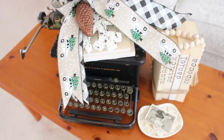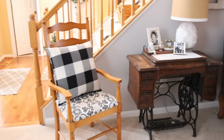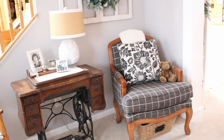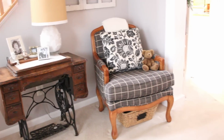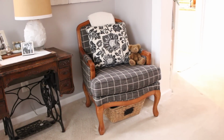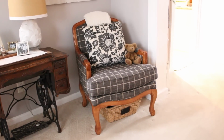This is the side of my living room that you don't see very often. That's where I have my Christmas tree during the holidays there in the corner. This is my favorite chair. This is my little spot in the house that I'm always in. This is where I talk on the phone. This is where I read my books. I just love that chair.